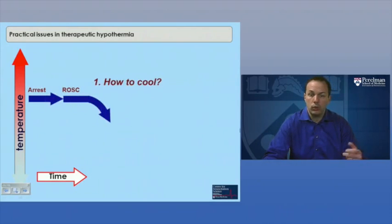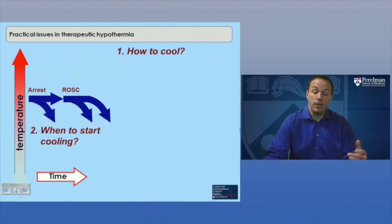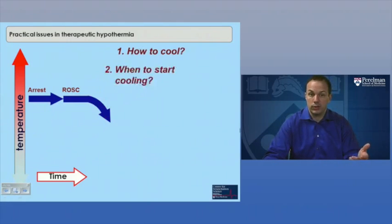Well, when patients are cooled, one question that comes up all the time by healthcare providers is how to cool. What are the methods we should use to cool patients? Another key question that always comes up is when to cool. You might imagine that you need to start cooling soon.